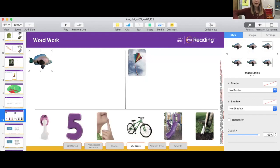Watch me. Fish. Ish. The middle sound is I. That's the short sound. Now listen as I do the roller coaster for kite. Watch me. Kite. The middle sound is I. That's the long sound. Now we need to sort these pictures based on if they make the short I like fish or the long I like kite.